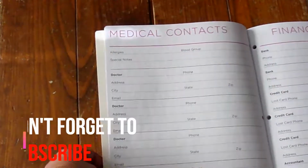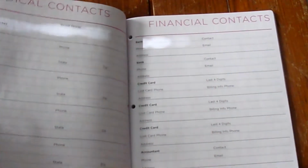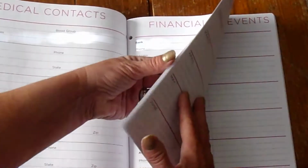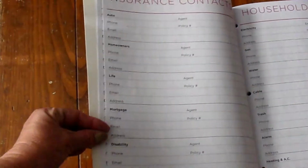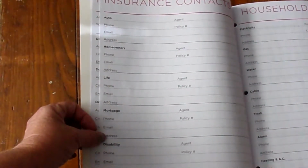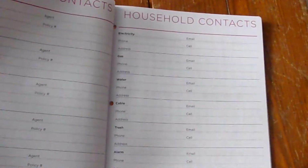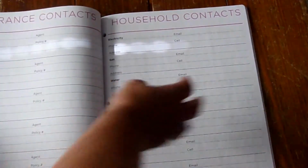And then they've got your medical contacts, which would be like your doctor, your dentist, the hospital. Then you have your financial contacts, which is your bank, your credit card, your accountant, your lawyer. They have your insurance contacts, which is auto insurance, homeowner's insurance, mortgage, disability, and other. Then you have your household contacts, which are electricity, gas, water, cable, trash, alarm, heating, and air conditioning. And I think that's it of that.